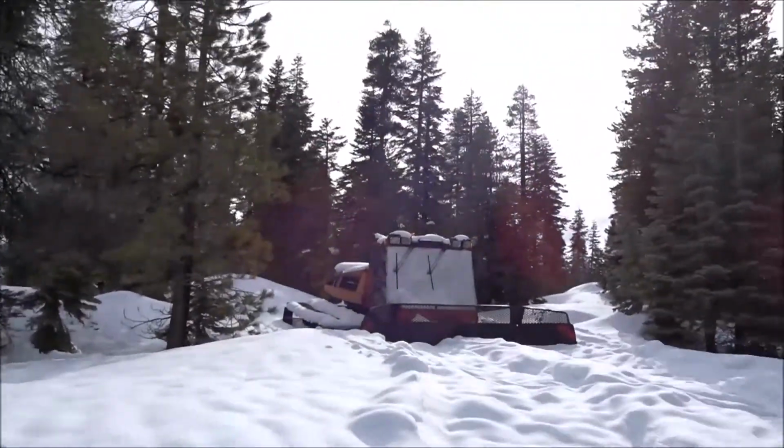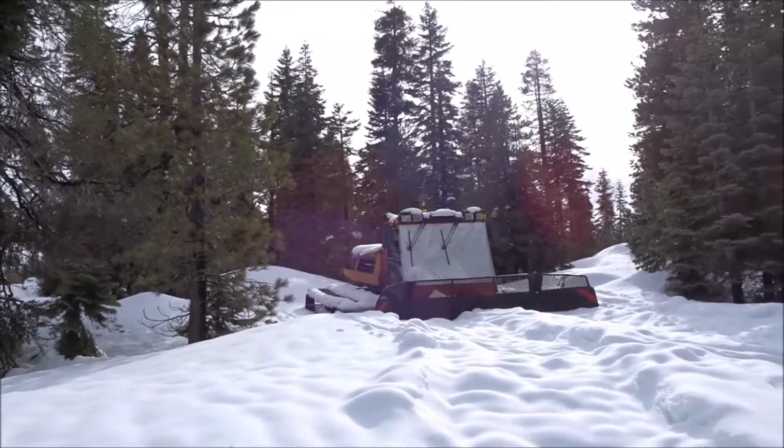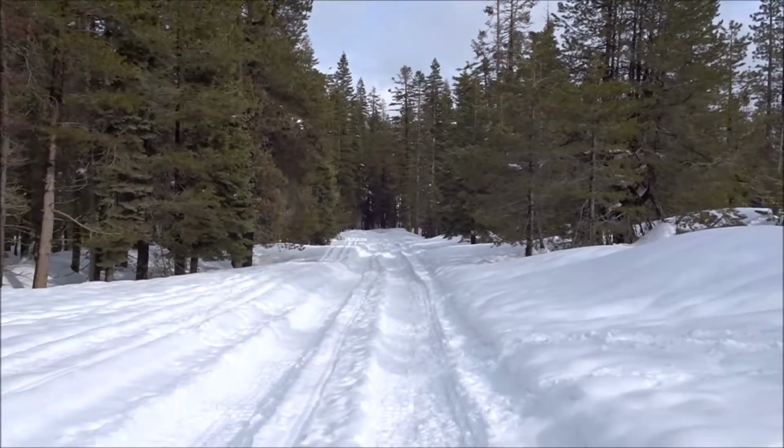Alright, well, kind of backtracking, looking for different spots now, and came across this snowcat just sitting there. Actually, what it is, the water district parks it here because they're the ones that groom the trail, because the road goes about, I forget how many miles down, 8 miles or something, down to a power plant. That's for dang sure. Alright, back to hiking we go.